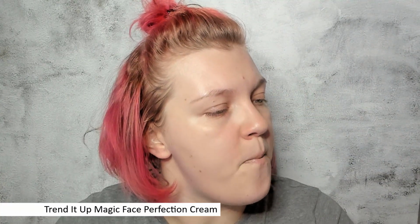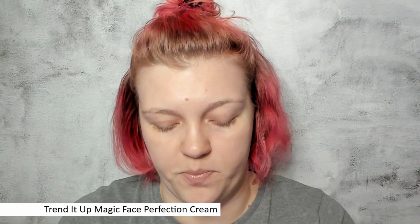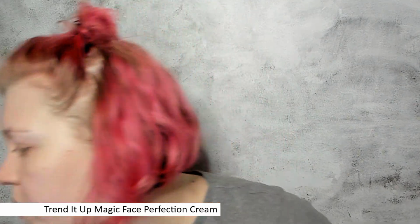So for a foundation, we don't really have a foundation in a classical sense, but I do have this new Trended Up Magic Face Perfection Cream with niacinamide and SPF 30, and it's one of those toning creams with the little pearls that are gonna just pop on your face with a pigment, and then it's just gonna mix with the cream, and you're gonna basically have a tinted moisturizer pretty much. So we'll see how that goes.